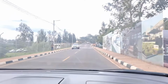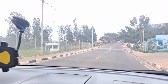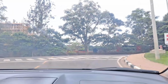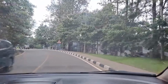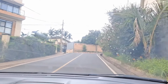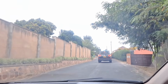So this is still part of it. This is the rich guy's area. So this is the entrance of the golf course where you see that white house. The camera is not even doing justice to this neighborhood, guys. I think my phone is getting old, that's why. Oh, another stop.